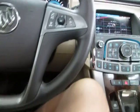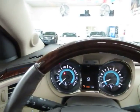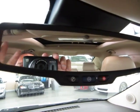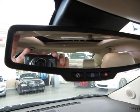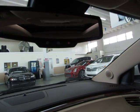Okay, leather wrap steering wheel with a wood trimming, really nice shape. No cuts, no tears, no burn holes. The rear view mirror is an auto dimming mirror. It has an eye up here that senses bright light. So if somebody puts their high beams on you, it will darken the mirror so it doesn't bother your vision. Okay, we do have curtain side airbags in this vehicle.